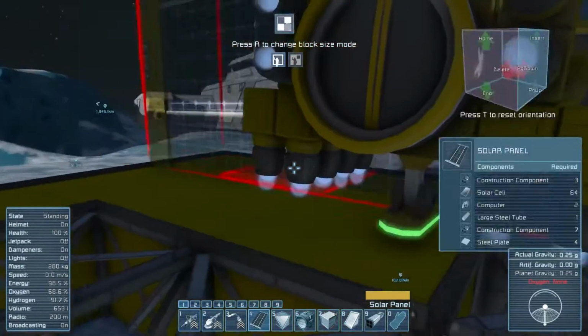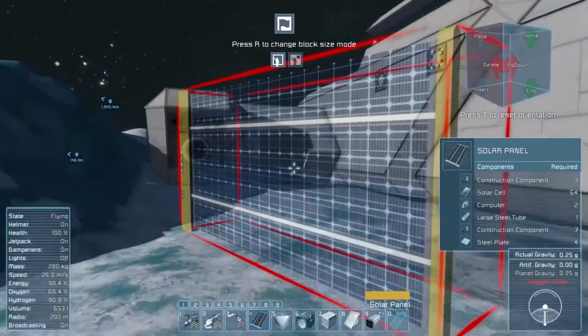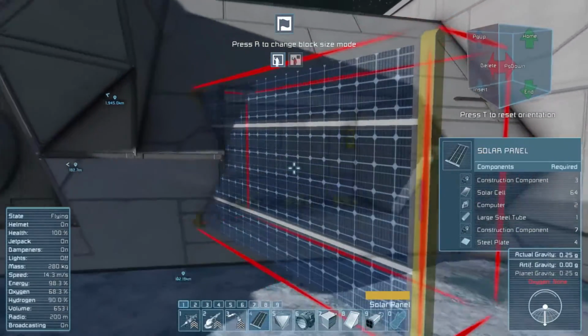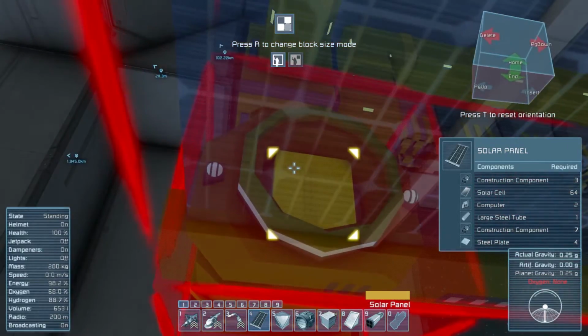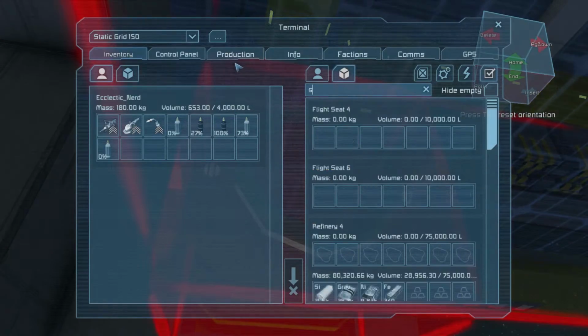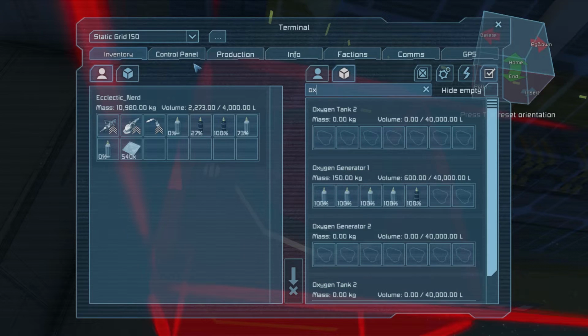I don't have any steel plate on me. Outstanding. Just going to carry my giant holographic solar panel over with me here. Steel plate. There. And I'm going to grab... There. Get that out of the way.